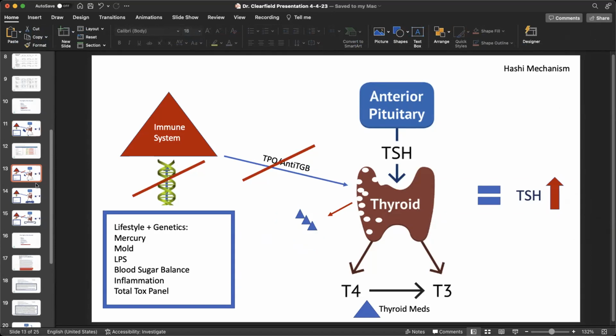Okay. So that's a Hashimoto's mechanism. That's a style of autoimmunity that you're going to see. Okay. So a couple of other questions here. It says, what's the problem if the patient constantly needs to adjust their thyroid meds dosing? They have attack, relax, right?